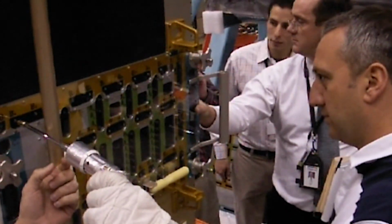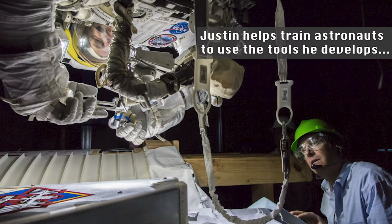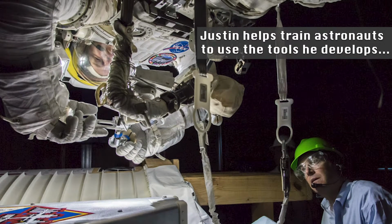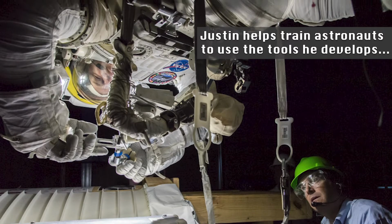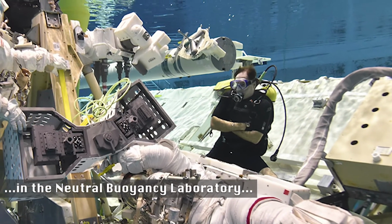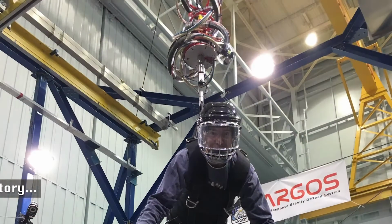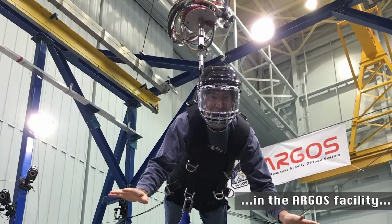And even if we're going to make it a hand tool that they're going to turn a knob, or they're connected to a power tool because it's going to take a lot of turns to release something. We also leverage different training resources at the Johnson Space Center. There's the NBL, which is the Neutral Buoyancy Lab, and also the ARGOS facility, which is the Active Response Gravity Offload System, at JSC in Building 9, their training center. So the ARGOS system is like a shirt-sleeve environment. It's kind of like Mission Impossible, or like a puppet.